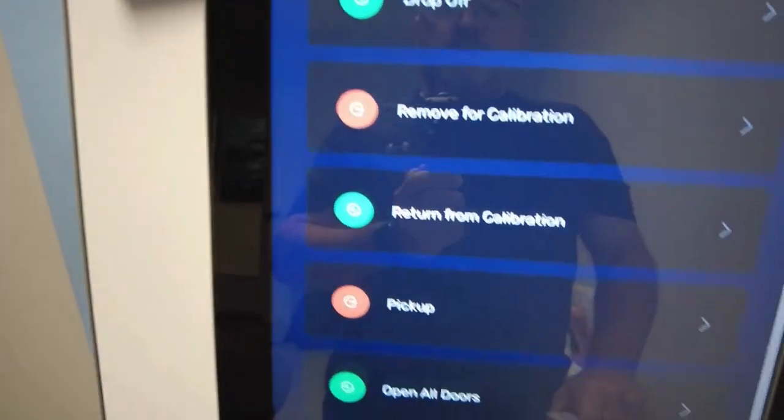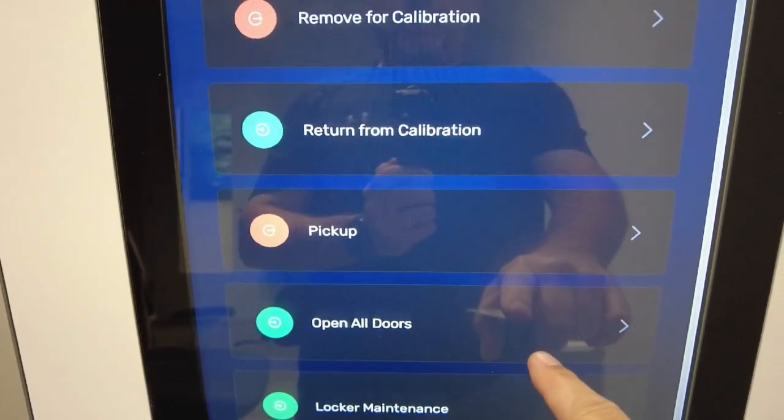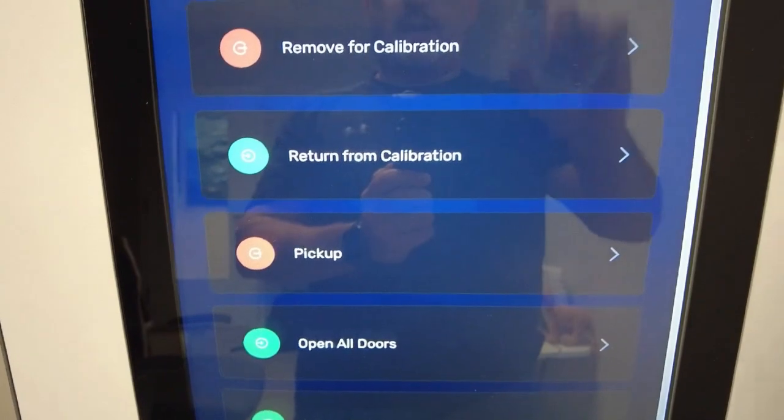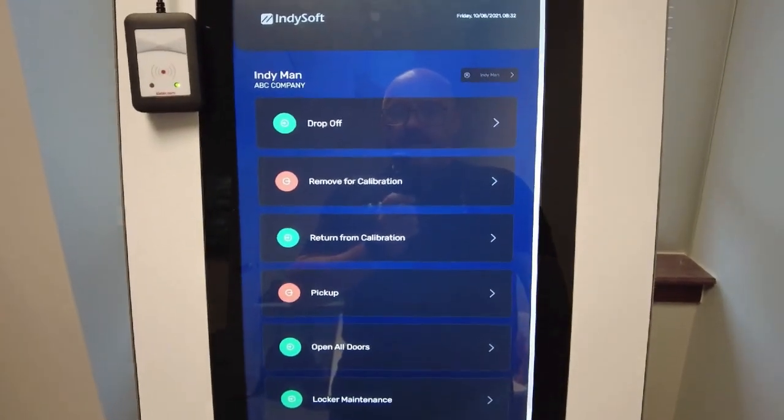And what else do we have here? I think this open all doors, I'm not going to click it for you, but it will open all the doors one by one without having to do them manually. So that is what we have in a nutshell.